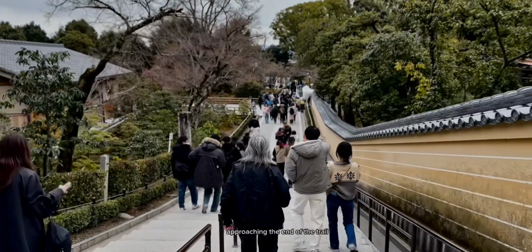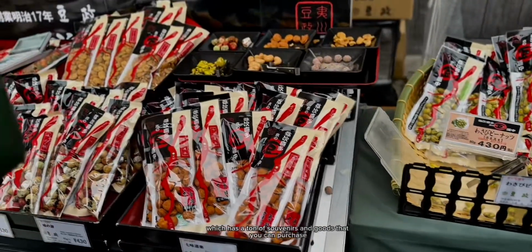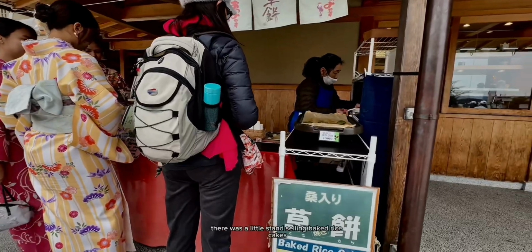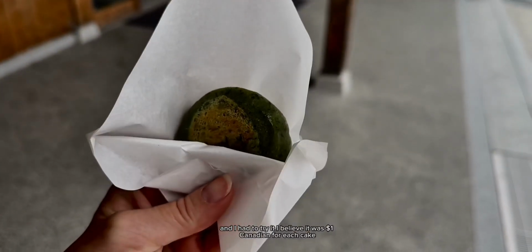Approaching the end of the trail, we stumbled upon a tourist area which has a ton of souvenirs and goods that you can purchase. Right outside the store, there was a little stand selling baked rice cakes, and I had to try it. I believe it was $1 Canadian for each cake, and it was so good. Is there red? Oh, there's red bean.